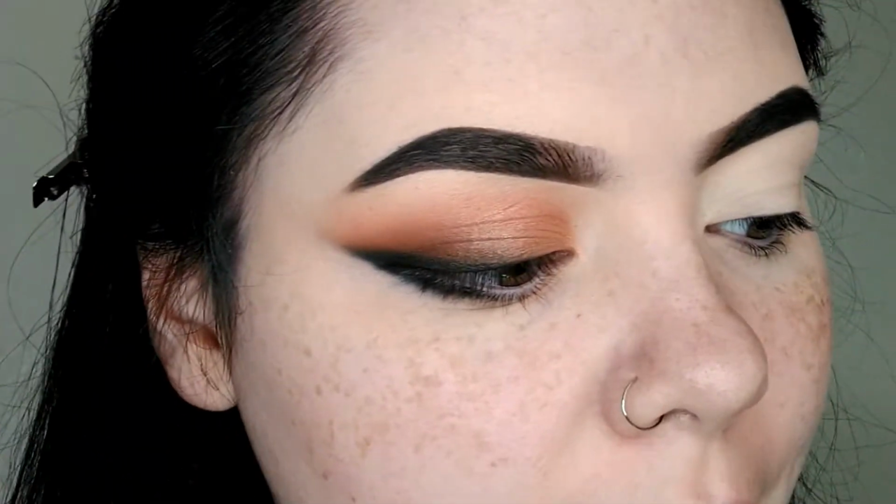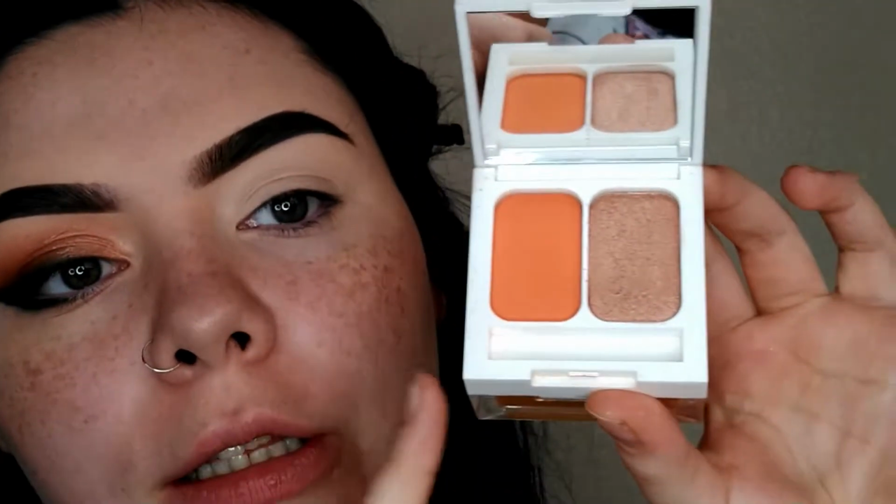So I really wanted to use my Hank and Henry eye kits. I do have 3 of them, so I'm gonna be using a little bit of all of them because why not? The first one is the King's Queen, which looks like this. It has a peachy shade and then the shimmer.